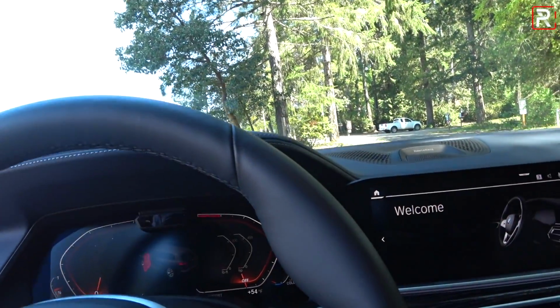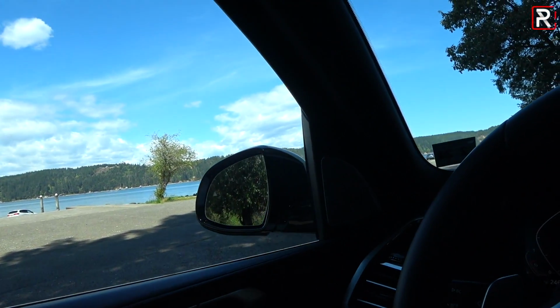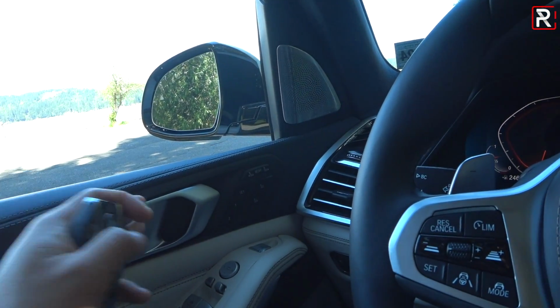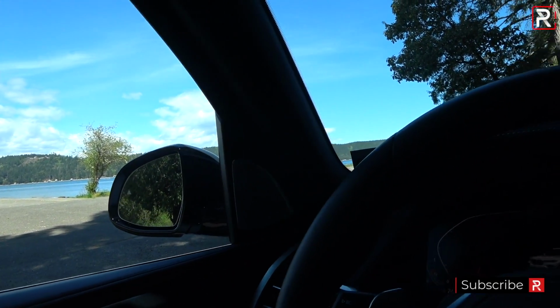Now, because I had the suspension lowered, it's really easy to get in and out of the vehicle, and you can raise the suspension up if you'd like, and then when you want to shut the door, you don't even have to slam it. It has soft closing doors. So again, really nice. You don't have to be bothered to slam the door, but if you did slam it, what does it sound like? Sounds really solid, so didn't really expect anything less.